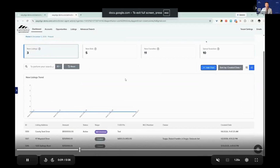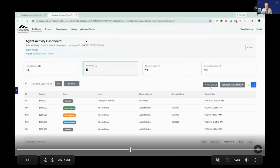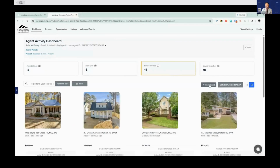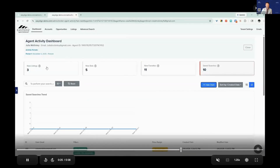We can see here as a broker in charge, you're able to go in and see which one of your agents have leads that are coming in. You're able to see their saved searches. You're able to understand if they're following up on them. You're able to understand the search patterns of their clients.